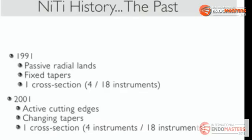2001 was a really important year because it was the beginning of ProTaper, the actual Universal ProTaper. It has active cutting edges, also variable tapers, and just one cross section. Most of the systems had from 4 to 18 instruments.